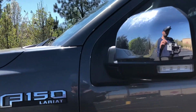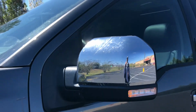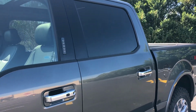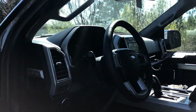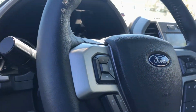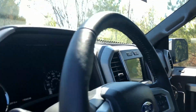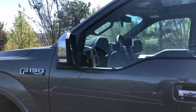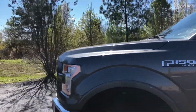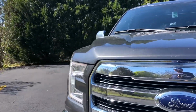And you'll notice here on the mirror as well, it does have the LED turn signal on the mirror. Go ahead and turn these off, as well as the hazards. So again, just a quick exterior overview of this 2017 F150 Lariat.